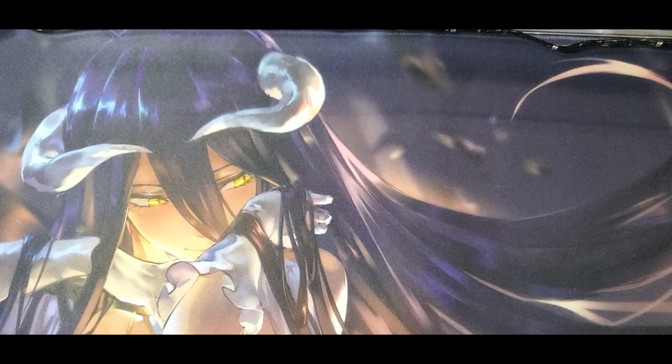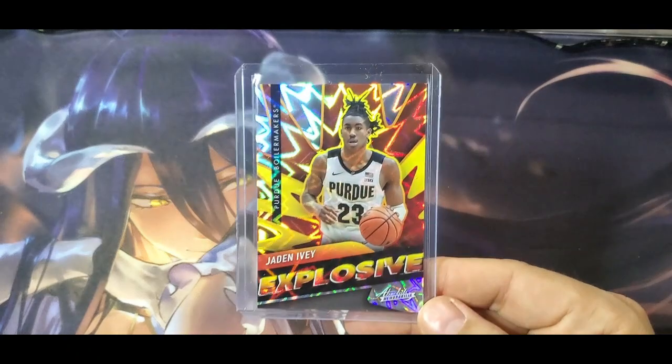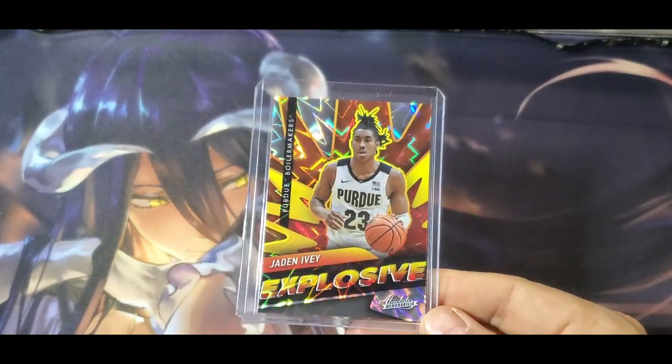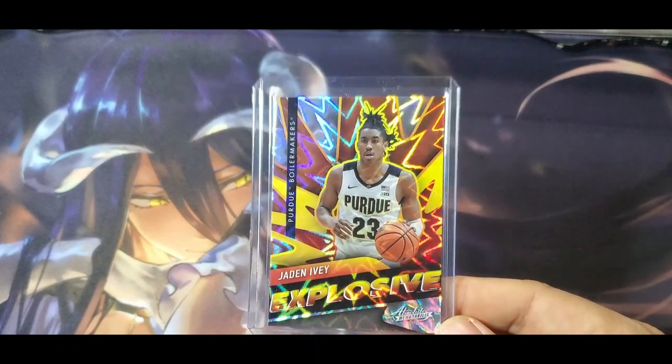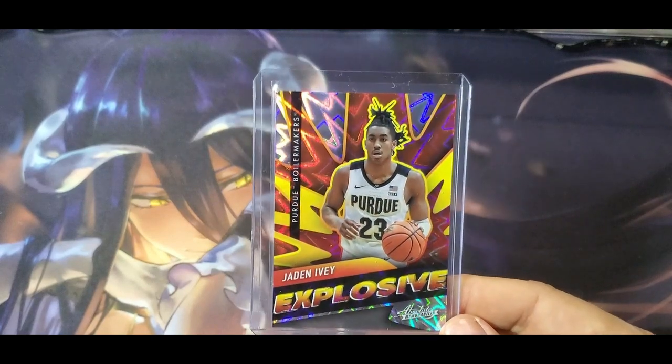Next up is my one basketball card. I don't collect a lot of basketball, but my wife went to Purdue and we're collecting Jaden Ivey. He had a good start to the season, and I think it's definitely going to be maybe second or third best pull out of basketball this year, which is awesome.